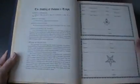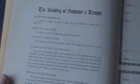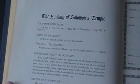Here is a look. I'm going to zoom in so it's just one page at a time, so you can get a more clear look at what's going on here. Okay, this is the building of Solomon's Temple. Okay, there's the symbol again.